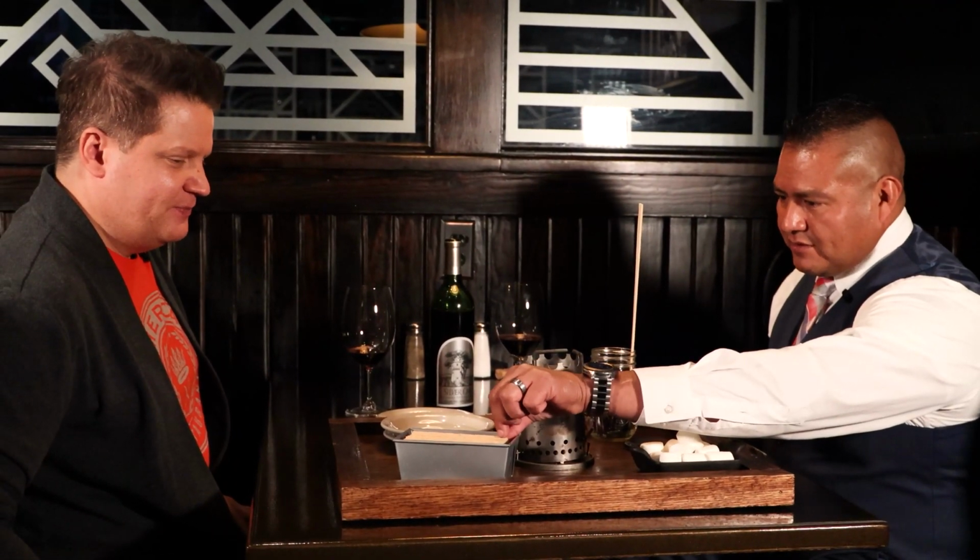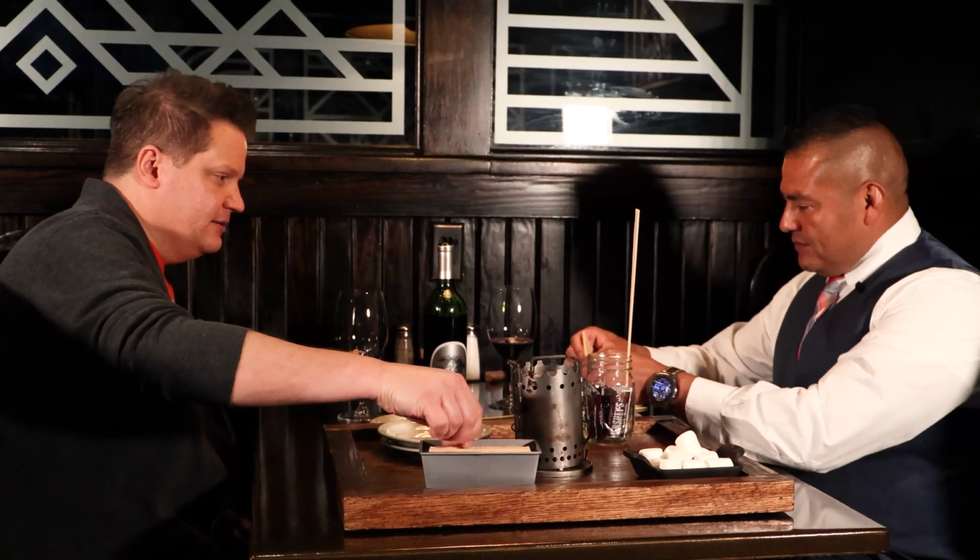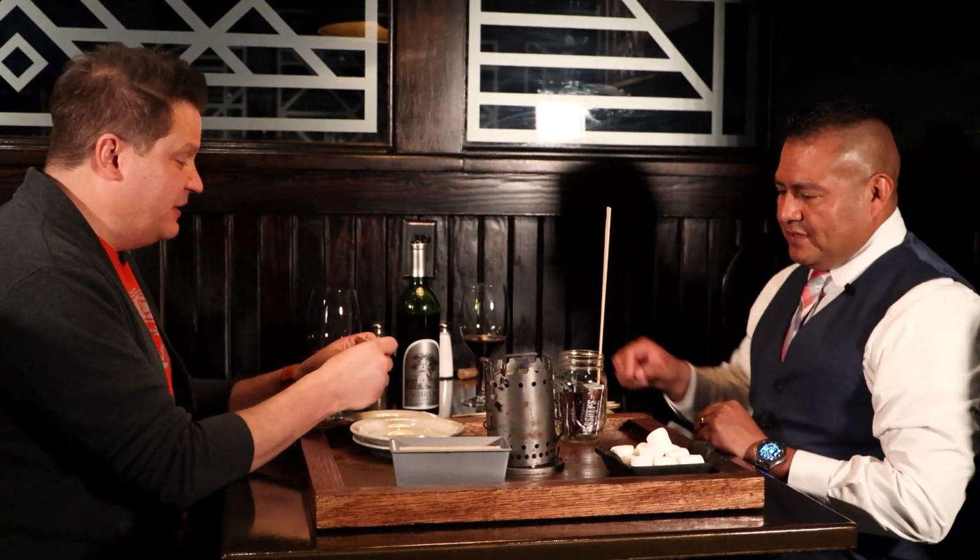So, excuse me, I'm gonna grab a graham cracker here. Cut this in half. I've had s'mores desserts because that's kind of a thing now with people. But it's been years since I've made a s'more. And that's part of the fun of this too, being in an upscale locale like this and having s'mores at your table that you're making yourself. There's just something both nostalgic and fun about that, yet sexy at the same time. I don't know how else to put it.